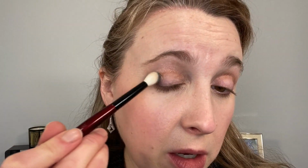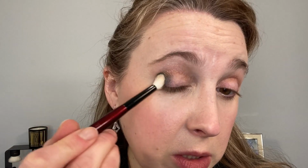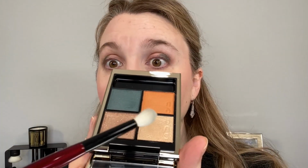Next, I'm going to take the same brush into this teal shade, just dabbing a little excess off on my cloth. And I'm just going to put this on the outer portion of the lid here. I wiped the brush off, and I'm going to go into the orange. And I'm going to put the orange on the inner portion here. So I'm getting some in the inner corner and working forward a bit. These 2 shades just alone are stunning together. I mean, you could just do an eye look with the teal and the orange. I think that would be gorgeous.